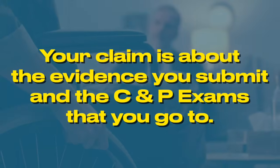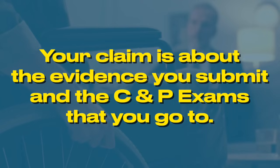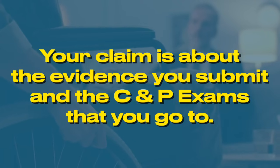So here's the bottom line. At the end of the day, your claim is about the evidence you submit and the C&P exams that you go to. It could take 60 days to do a supplemental claim or an initial claim even. It could take 6 months. It could take a year. The VA is trying to compress that down to about 120 days. That seems to be their goal, but that can be extended for any number of reasons.